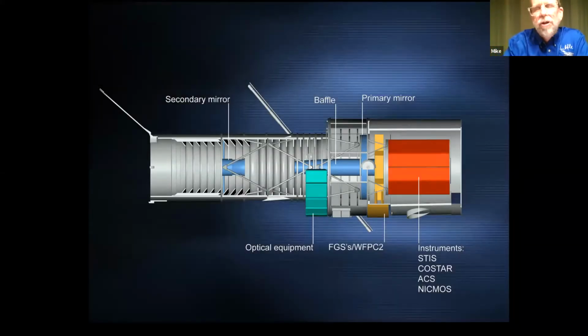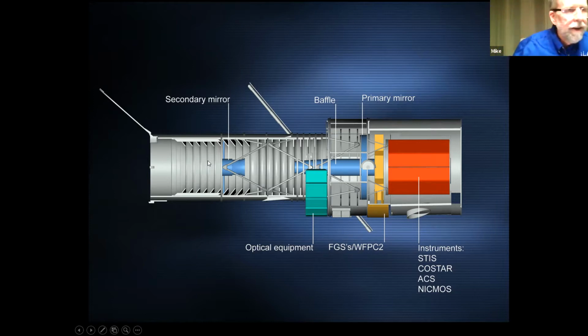This is a generic breakdown of what the Hubble looks like. The back end is the science instruments, STIS, COSTAR, ACS, NICMOS. That's where all the science is done. Sitting in the middle here, it's an old picture because we're up to Wide Field Planetary Camera 3, which we keep replacing in the servicing missions. That's the workhorse imager. But there are also the fine guidance sensors. As Steve mentioned, I take care of the fine guidance sensors, which allow Hubble to do the pointing. There's a primary mirror going through there, a secondary mirror, and then a whole bunch of tube sitting off the end.